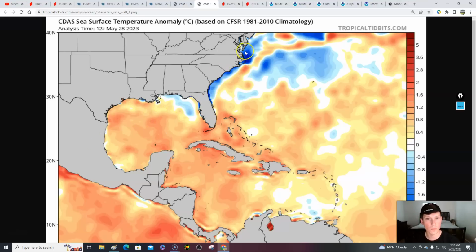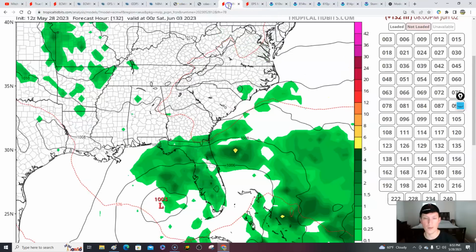Now, it's a little cooler off the coast of the Carolinas. Why? Because of our low pressure off the coast of the Carolinas. It turns the waters up. It's been very cool, and it's called upwelling. It basically brings cooler waters to the surface, the same thing that happens in the middle of hurricane season too. So we're definitely a little above average. Not well above average, but a little above average in sea surface temperatures.